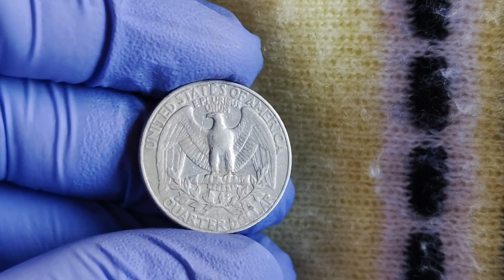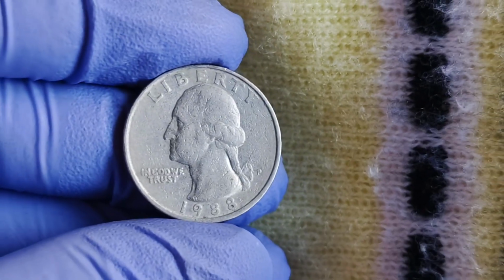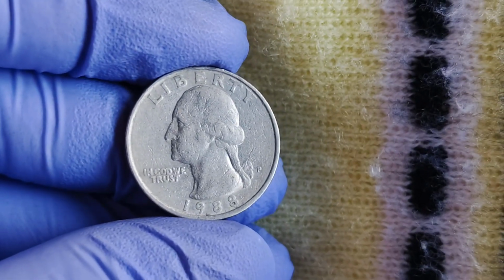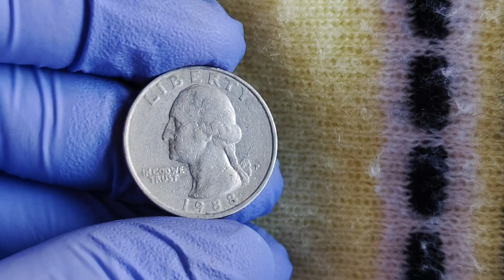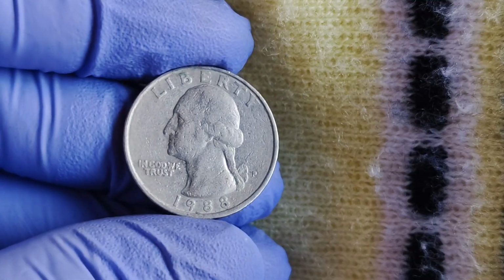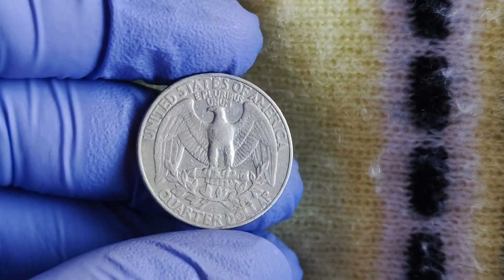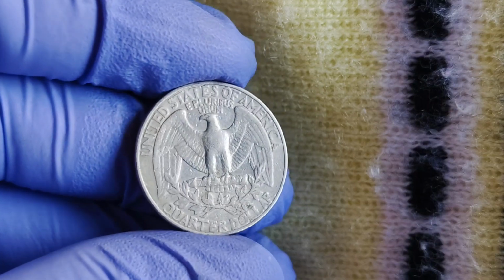The story of this 1988 P Washington quarter dollar is not just about money. It's about the thrill of discovery, the joy of spotting something ordinary hiding extraordinary potential. It's about the single moment when you realize that something you overlooked for decades could suddenly transform your life. One man's pocket change became a $1 million miracle because he paid attention when most others didn't.